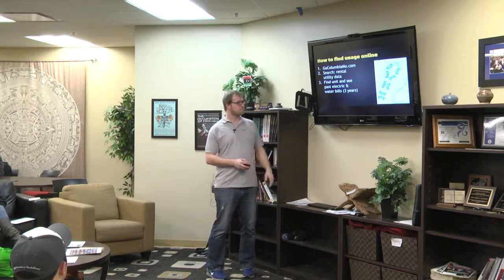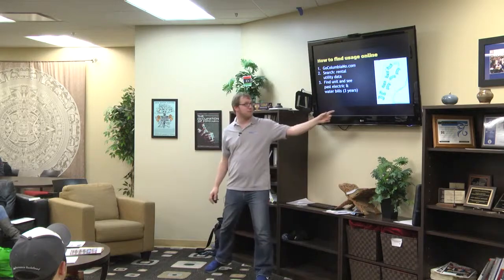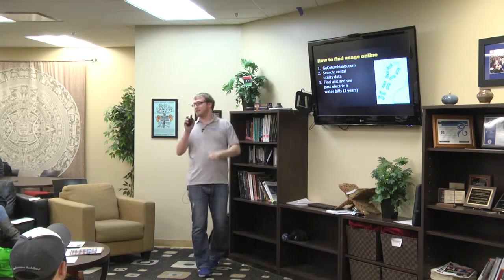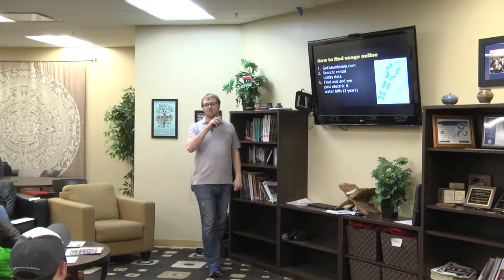What will pop up is a result for something like see historical utility usage for rental properties. You can either look on a map. So this is a map of the domain. You can do it that way, and you click on the dot that's the place you want to see. Or you can search by address. Either way, once you find the unit, you can see the past 3 years of electric and water data.